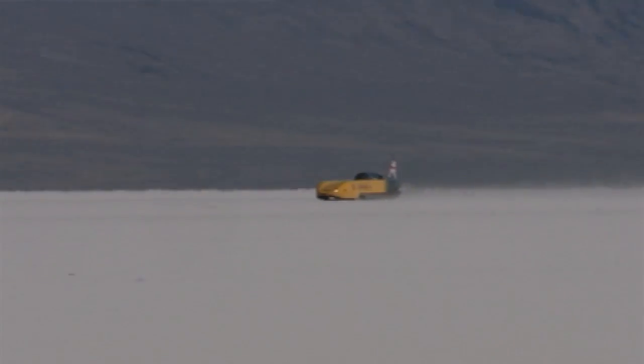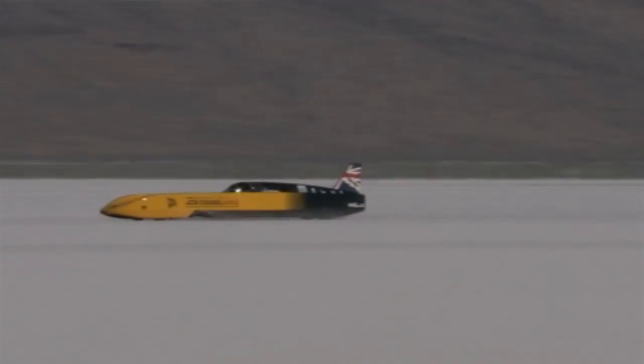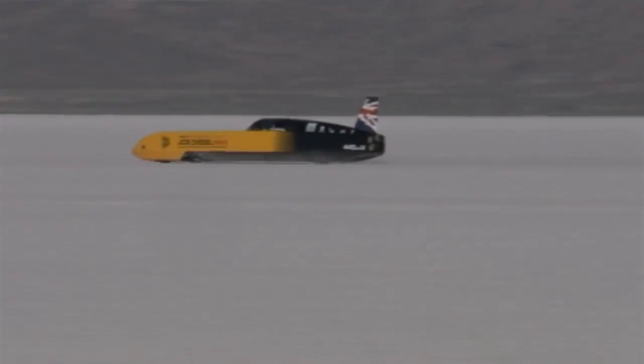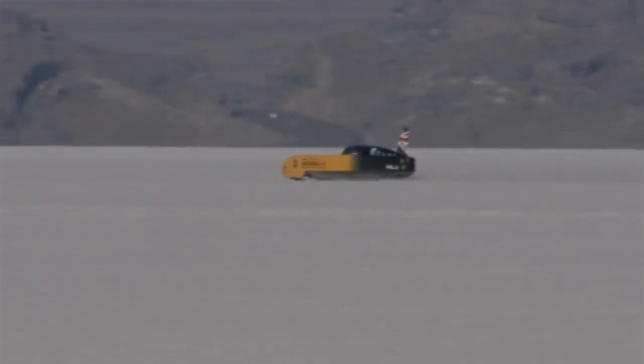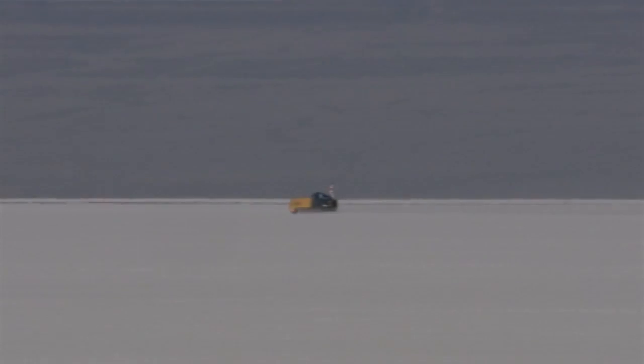It started cleanly, accelerated very cleanly all the way up through the gears. Fifth gear at around about 3,500 RPM through into the measured mile. I actually forgot at that stage we were doing a record. Having hit the speed we were looking for, I eased off and then dropped the exhaust brake and then suddenly thought, I'm supposed to hold it to the end of the mile.